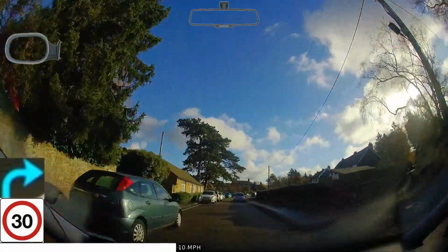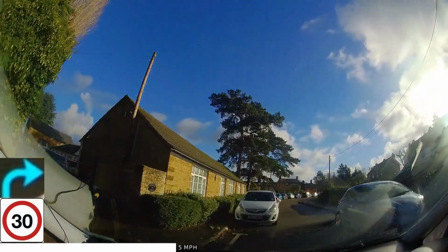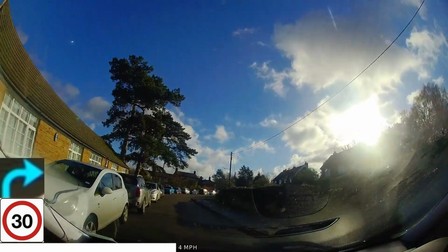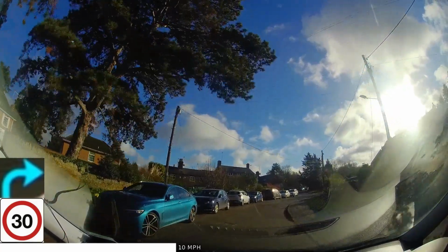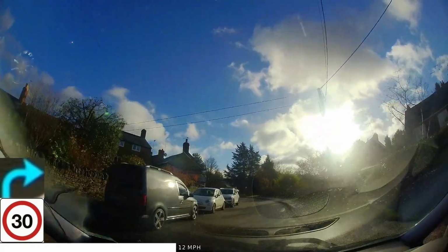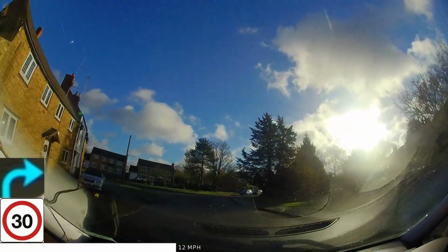Without rushing, we can just pull in here. Looking ahead to see if we can move out again. Here's another gap if we need. But forget the gap now, we're committed past. We're just going to follow the road. It bends round to the left.